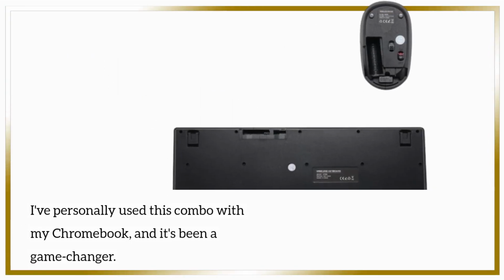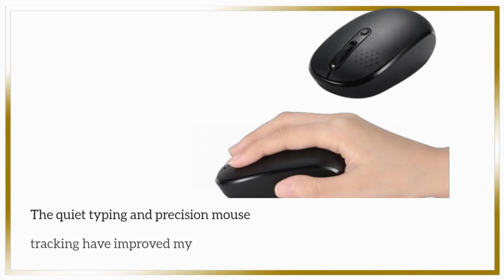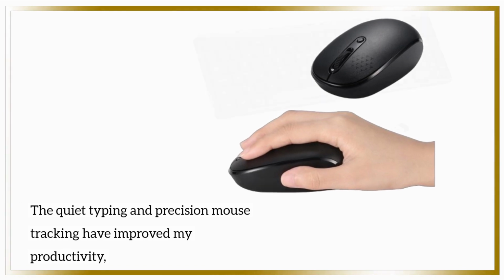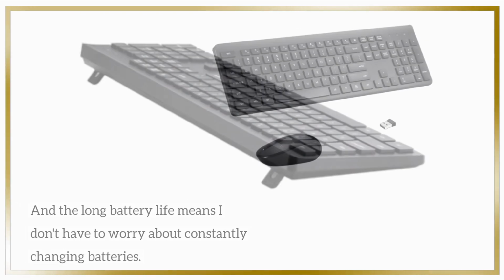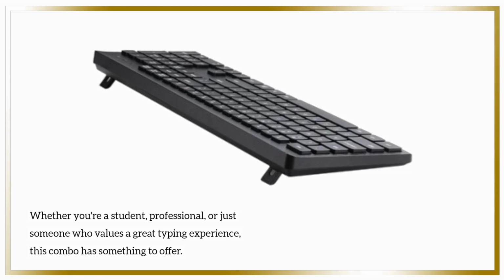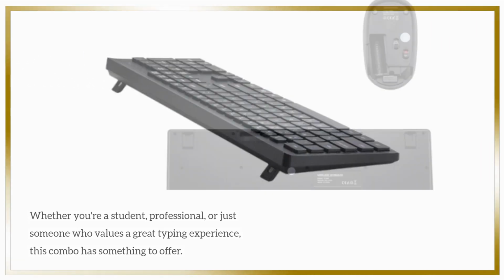I've personally used this combo with my Chromebook, and it's been a game changer. The quiet typing and precision mouse tracking have improved my productivity. And the long battery life means I don't have to worry about constantly changing batteries. Whether you're a student, professional, or just someone who values a great typing experience, this combo has something to offer.